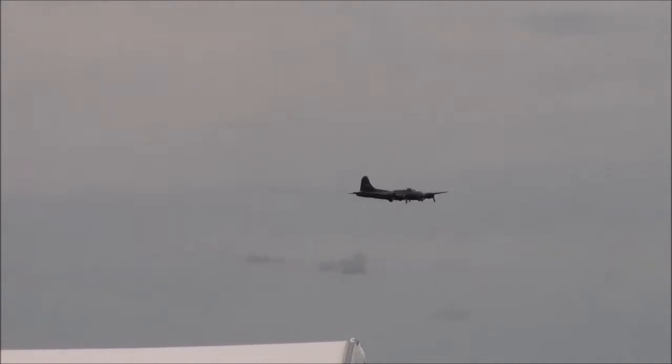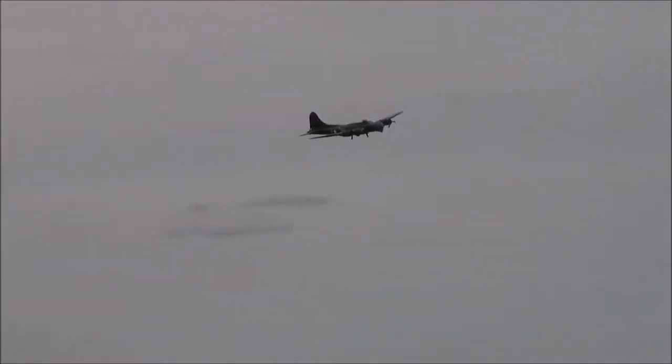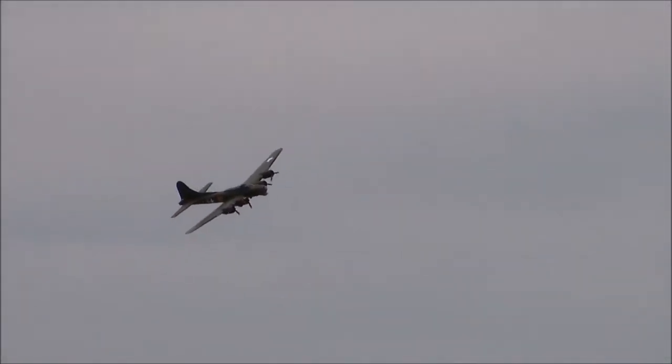Offering donations large and small. You can do your bit today by signing up as a supporters club member at their stand near where the aircraft is parked.